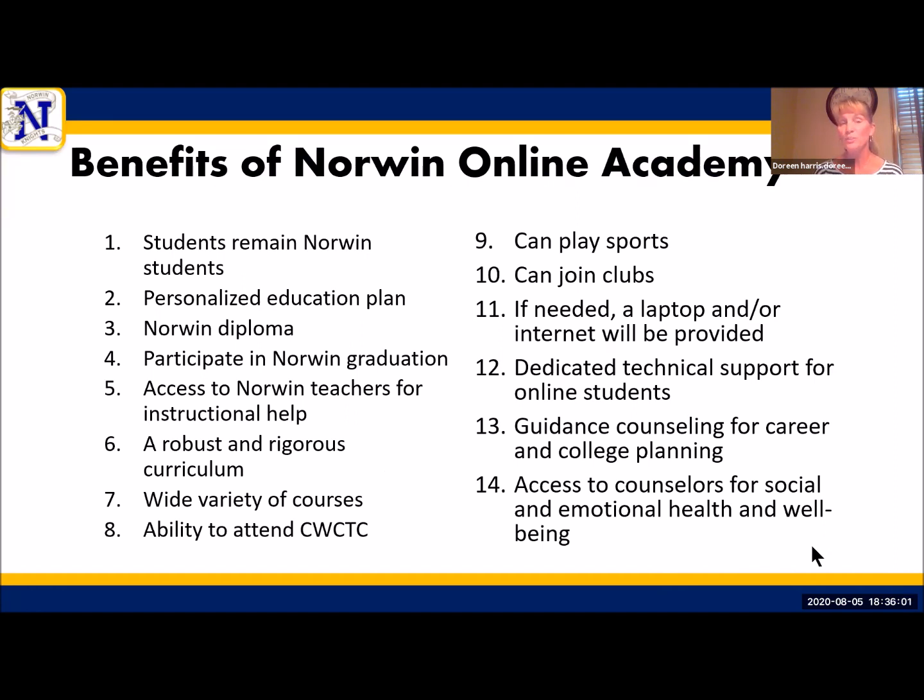And being a Norwin student, they still get to do all the things that a Norwin student could do. If we get back and they can have the Halloween parade at the elementary level, your child could participate because they're still a Norwin student. Going up the line, there's a lot more things. They get the diploma, they get to walk. Academically, they still get the robust, rigorous curriculum that Norwin offers.